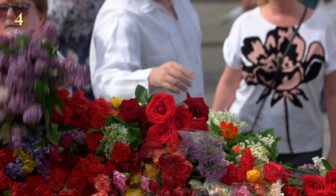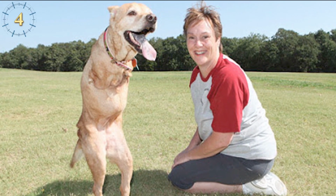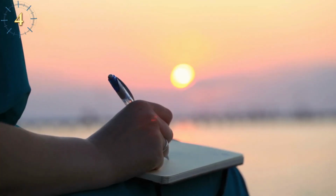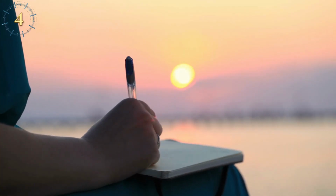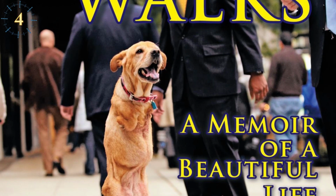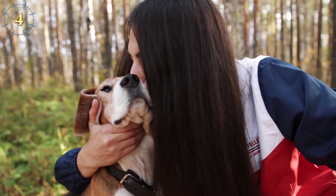Unfortunately, in 2014, Faith passed away, peacefully surrounded by family, with her mom, Jude Stringfellow, by her side and a plate of cheese. To keep Faith's memory and message of hope alive, Jude wrote a book titled Faith Walks, a memoir of a beautiful life. And a beautiful life it was.